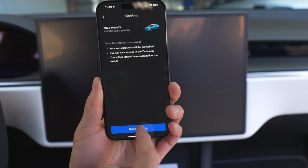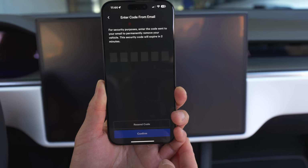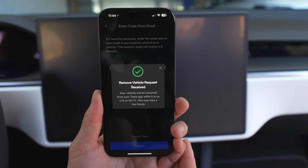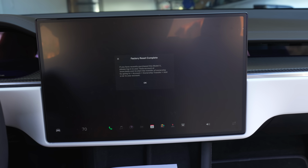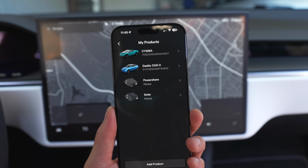Then you're gonna enter a code to permanently remove your vehicle. Okay. Remove vehicle request received. It says it's gonna take a few hours, but it's actually pretty instant. Factory reset everything. Oh my Lord, my car is black now. So it's completely removed. We're not associated to this Model X anymore.